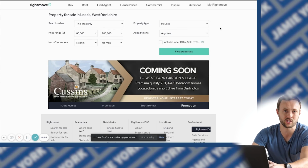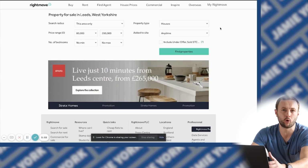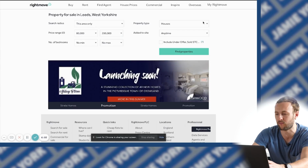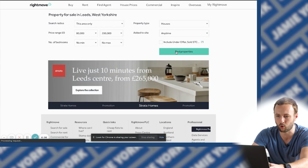Property type, houses. Whenever I'm finding a property, unless I'm buying the block for my investors or myself, I'm going to be looking for houses. I don't like flats. I don't like freehold properties. And then what I'm going to do is go on find properties for now.